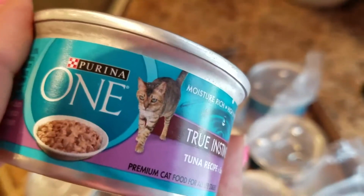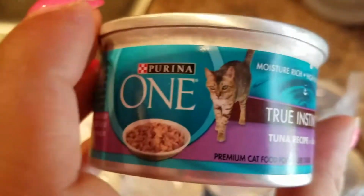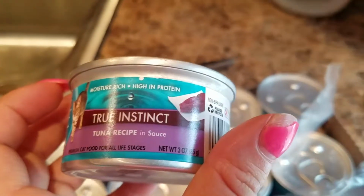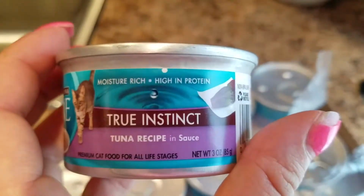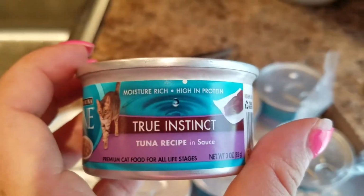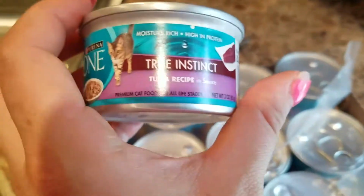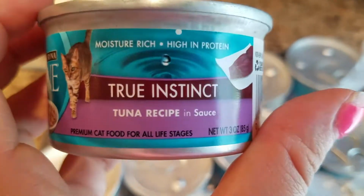I guess they recommended this to me for a reason, and I've tried Purina 1 dry food, and my kitty really liked that, and she didn't have any digestive issues with that. But I really want to find her a wet food that's not going to make her tummy bothered, and something that will help. And she's 4 years old, so premium cat food for all life stages.